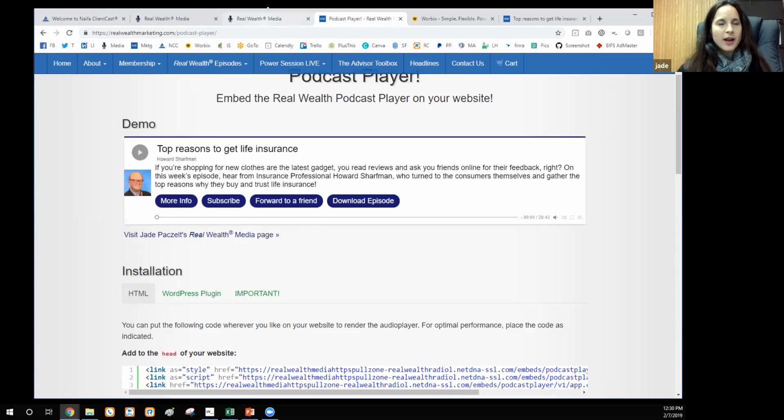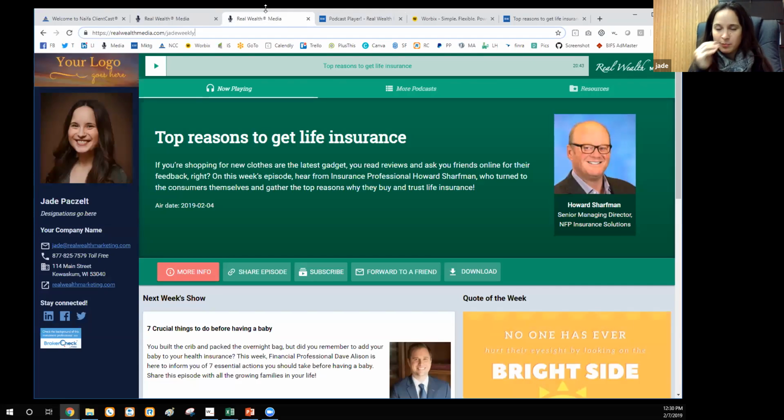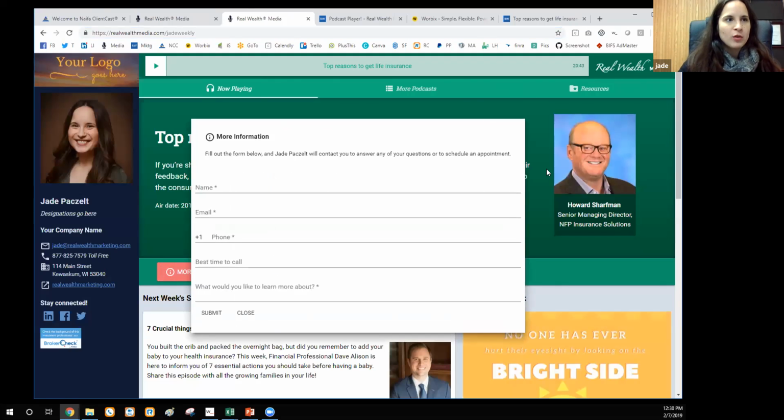But what's neat about this Premier version, these buttons you see on the bottom on both versions, these are actually lead gen tools, because since it's a Premier podcast and it's linked to a person, then the leads can be delivered to you specifically. So there's obviously a more info button. You always want to have the ability for people to ask questions online, because people these days, they don't like picking up the phone anymore. It's just the way it is.